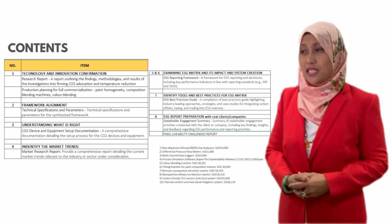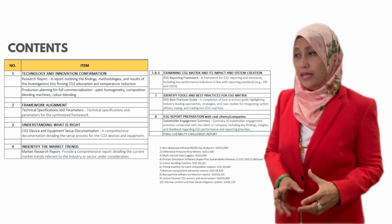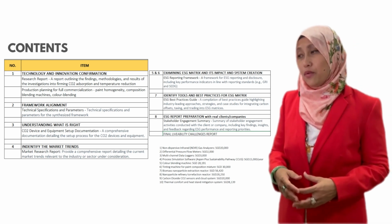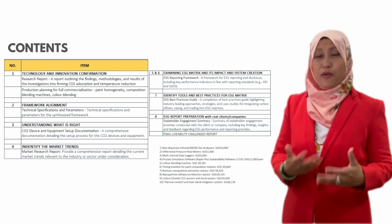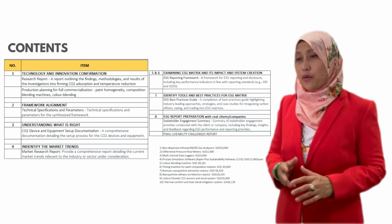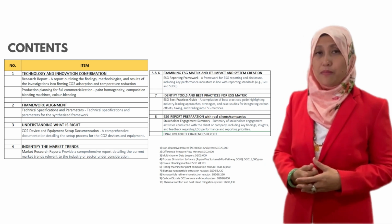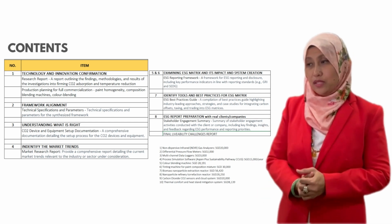Number 8, ESG report preparation with the real clients and companies. It covers the stakeholder engagement summary, the summary of the stakeholder engagement activities conducted with the client or company, including the key findings, insights and feedback regarding the ESG performance and reporting priorities. So finally, it will end up with the final Liveability Challenge report, and we will ensure that the execution will be a successful one in the industry and also for the whole stakeholders in the ecosystem.